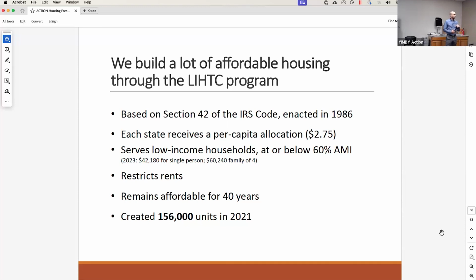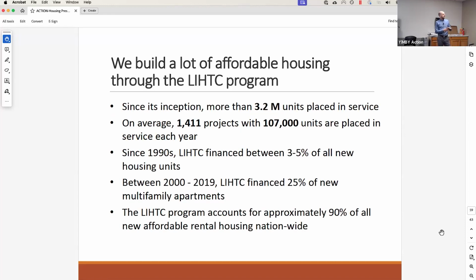$2.75 per person. The LIHTC program serves low-income households at 60% AMI or less. So in Pittsburgh, the 2023 numbers were $42,000 for a single person, roughly $60,000 for a family of 4. It restricts rents for 40 years, as I mentioned. Because we have an affordable mission, we keep our properties in perpetuity. And it created roughly 156,000 units in 2021 under this LIHTC program. Go to the next slide.